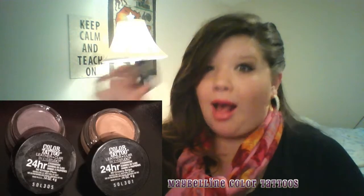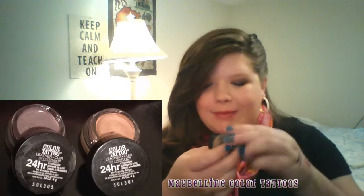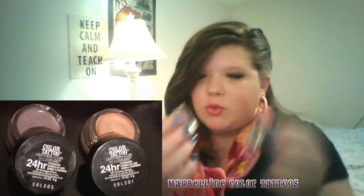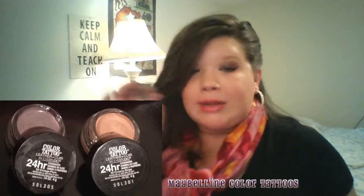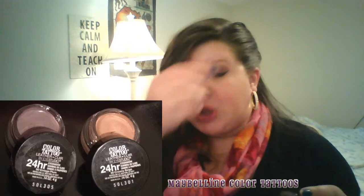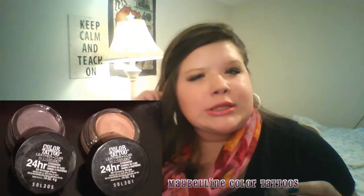My last two beauty favorites are the Maybelline Color Tattoos. It's the leather collection. Yes, I've got my hands on two of them. There's 5 colors in this collection, but these were my 2 favorites, and which ones are hot to get. So I got the Creamy Beige and the Vintage Plum. They are both super creamy, super pigmented, just like the rest of the Maybelline Color Tattoos are. The nice thing about these ones is they don't have any shimmer in them.